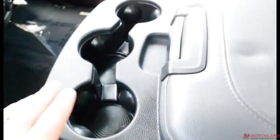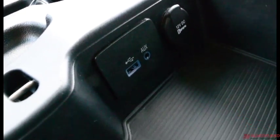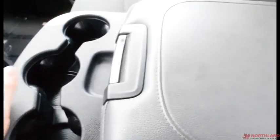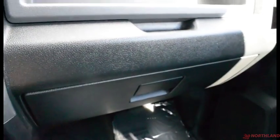And then in the center we do have our armrest with some cup holders. You do have some coin holders here. And right over here we do have an aux cord and a USB plug-in. You can close that up, lift this up, and you got another seat right underneath there. You can seat 6 people all together. And then over here you got a top layer for your glove box and a bottom layer right there with your owner's manual inside of it.